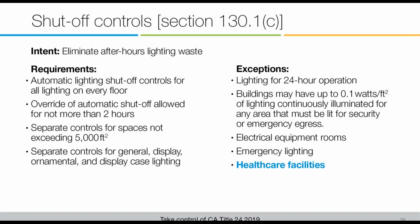Shut-off controls, again, we have to do shut-off controls, so turning off lights after hours, and the only exception I've got highlighted here in blue, again, is healthcare facilities. Shut-off controls can be accomplished a couple of different ways. You can use a time clock to shut the lights off, basically automatically turn everything off, and if you do that, it might not be the best experience for the occupants in the space.